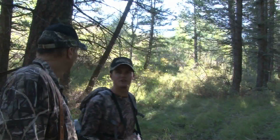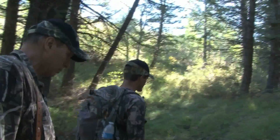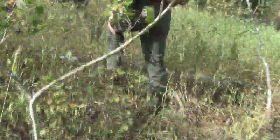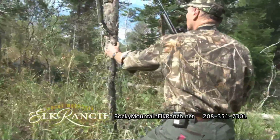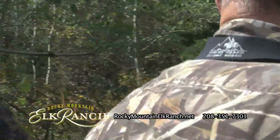Well, let's continue up this canyon. Maybe we'll bump them again. He's in the right spot, but I got brush right where I need to be.